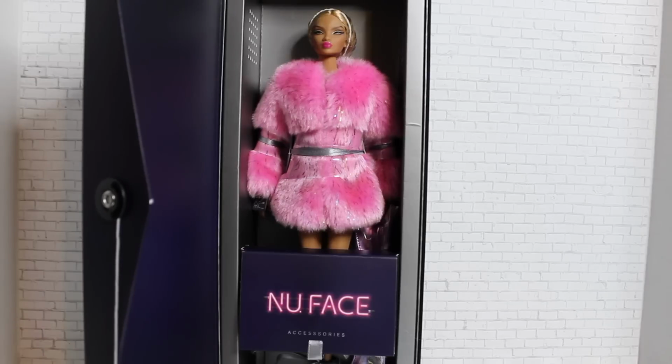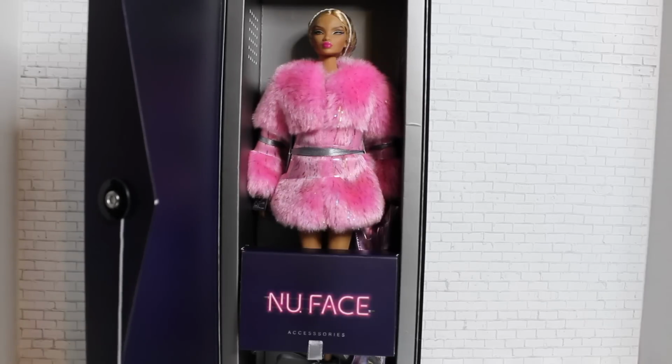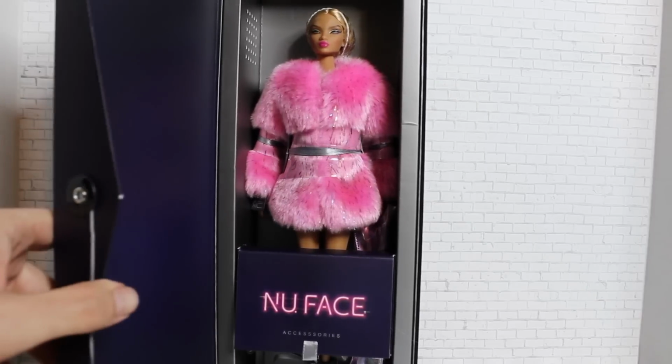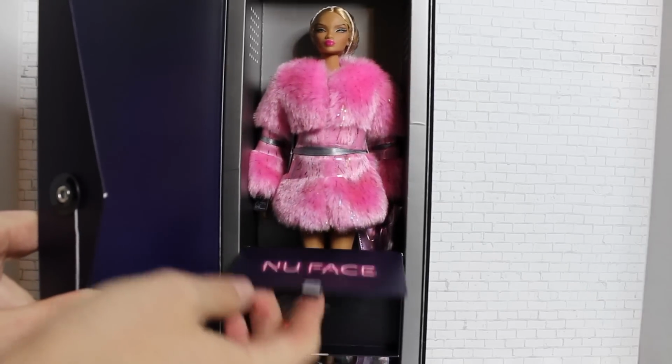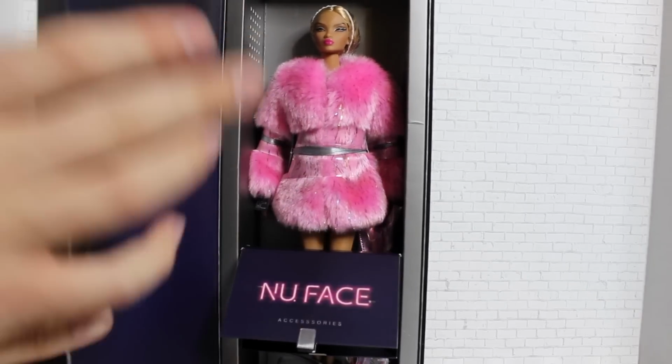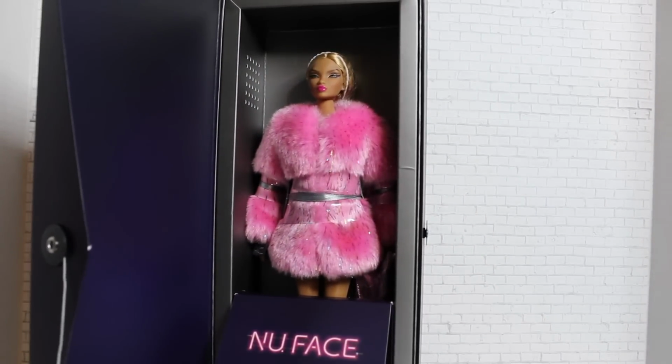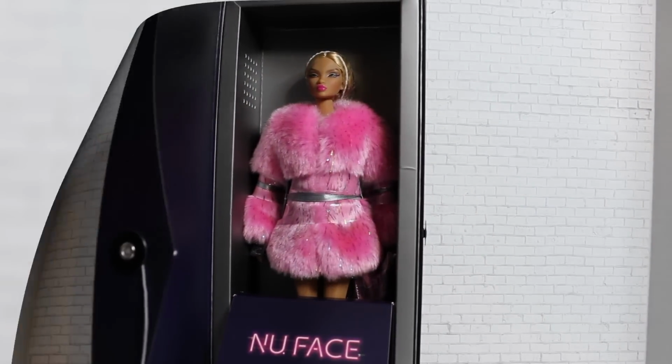I love the pink. I know, it's really funny. When you first open her box, all you see is that big pink fur coat. It's a very unique fur coat for an Integrity doll, and we'll get deeper into that in a second. She has the usual accessory compartment where everything just falls out. All right, so we are going to unbox Colette and give you guys a closer look.